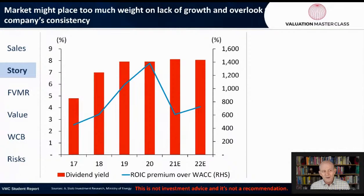Now, the market might place too much weight on the lack of growth and overlook the company's consistency. So, there's some people that say, look, if there's no growth, I'm not investing in the company. But let's just look at the dividend yield here. We can see that the dividend yield has maintained its high level for like 5 years already. So it's not like this is a one-hit situation.